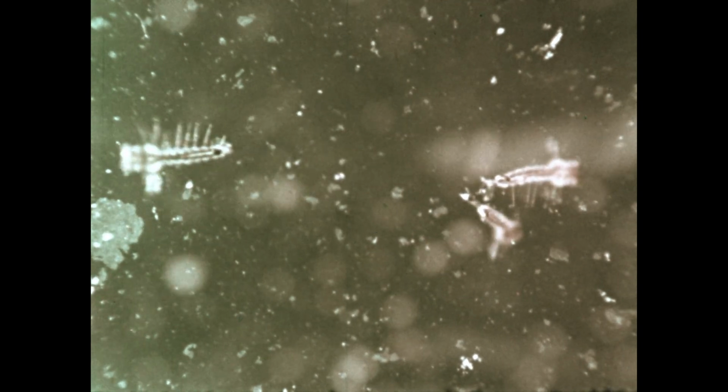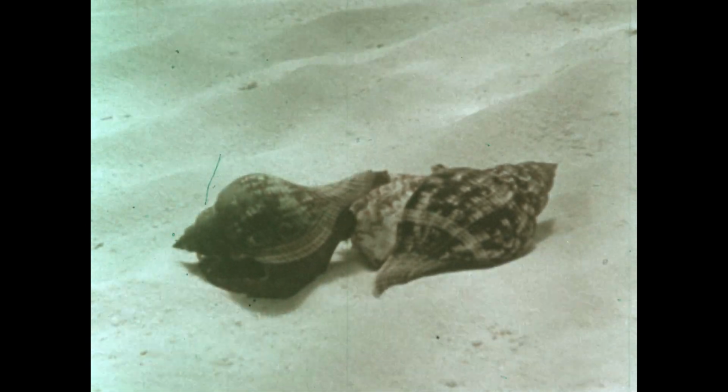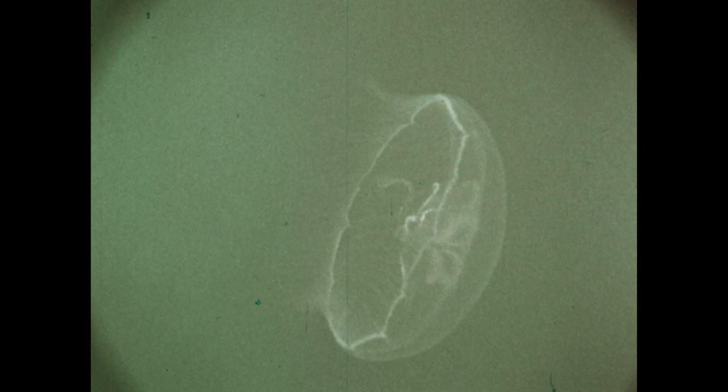Something else many water animals have in common, even the smallest, is the ability to move. Some drift through the water, others move themselves. They move to find food and to avoid becoming the food of other animals. The snail moves on one large muscular foot. The starfish moves on hundreds of tube-like feet. The jellyfish pushes through the water with throbs of its entire body.